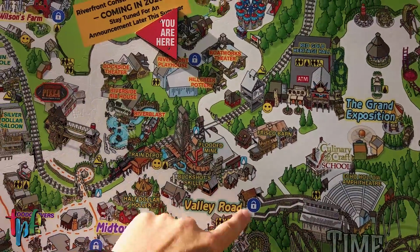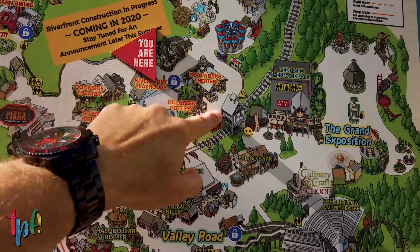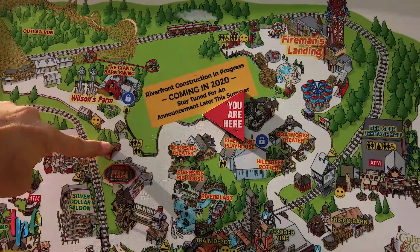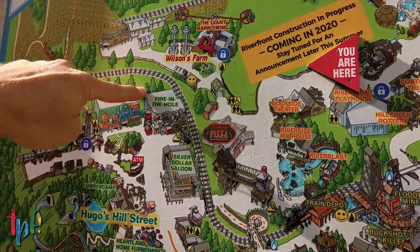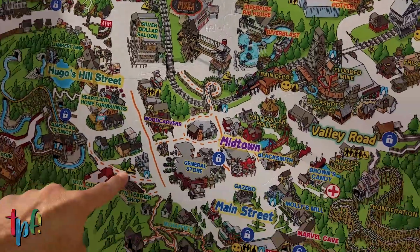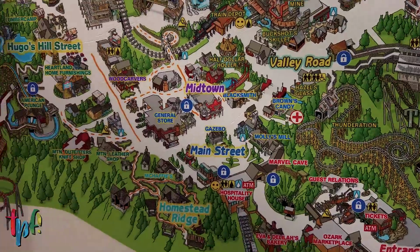And so basically, if I remember correctly, you can correct me if I'm wrong, but let's see, I'm tracing where, basically this, and then American Plunge and down here. So that was it. That was all of Silver Dollar City. Kind of crazy. So behind me, we've got the Playhouse.